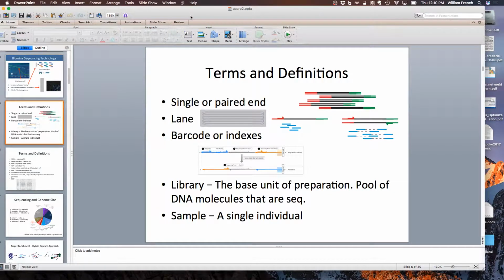So a lane means we have, so this is a flow cell from an Illumina 2500. So there are 8 lanes to this flow cell. And we can load a pool of libraries onto each particular lane. And we can load different pools onto each lane. Or we can load the same pool across all 8 lanes. But we need to pay attention to which lane our sequence came from when we recalibrate quality scores, which I'll talk about later.